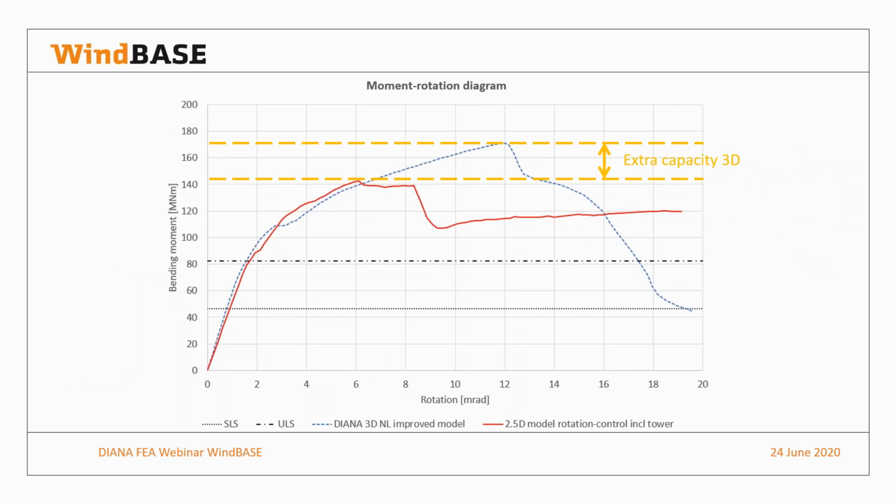We also compared the 2.5D and 3D approach, and what we find is that actually the behavior in the beginning of the moment rotation diagram is very similar. The stiffness and also the gradual reduction of stiffness is quite similar, but we see that the 3D model has additional capacity, and we've seen that for several comparisons that we've made so far.